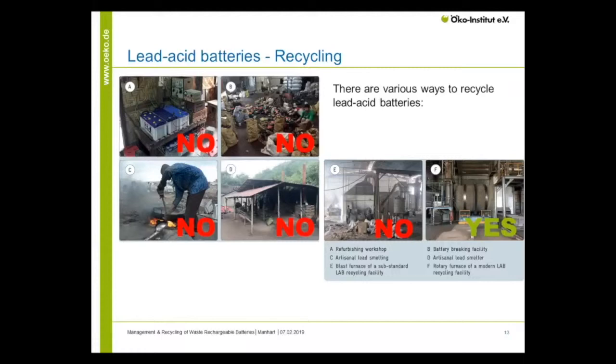C, obviously, this is open lead smelting. I think that this causes high emissions. I don't have to say much about it. D is actually the same, a bit bigger, a homemade furnace, something you can't really control in terms of emissions. This will inevitably poison the whole neighborhood, so don't follow D. E is a bit larger scale. This is an industrial plant, an industry scale smelter, but also here you see smoke coming out of the furnace, you see debris around.